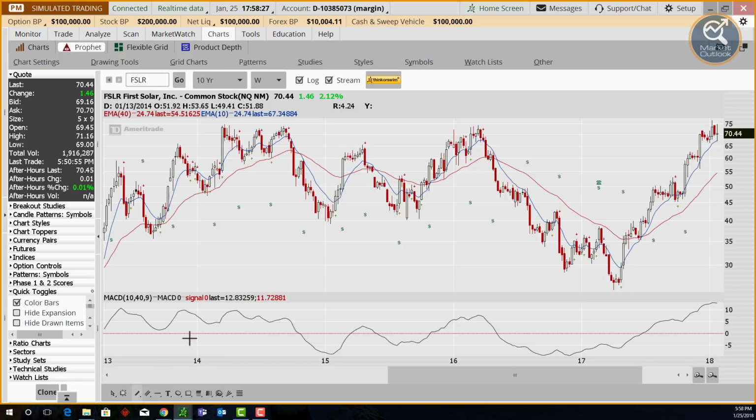If you notice the last couple of times we've hit this level, from this point down, it took about 56 days just to get down to that 45 to 50 area. And from here to get down to about that 50 area was about 56 days too.